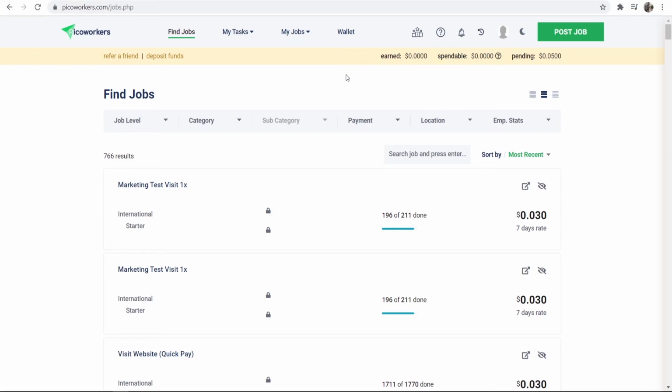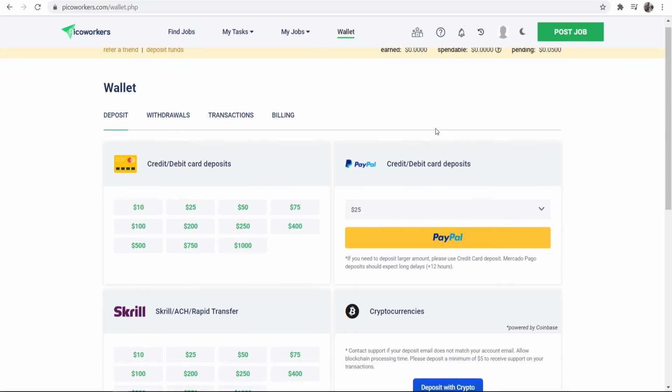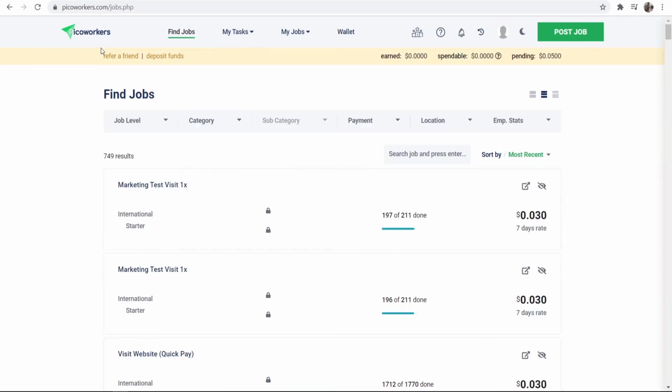Now, in terms of how you get paid out from Picoworkers, if you go to wallet here, you can get paid out in different methods: credit card, PayPal, Skrill, cryptocurrencies. And there is a limit that you need to earn in your account before you can get paid out. I do believe it is $10. But after that, you can go ahead and get paid out. There are loads of payment proofs. And yeah, again, this isn't going to make you rich, but it will earn you some extra money, maybe $10 to $20 per month by doing some tasks online.